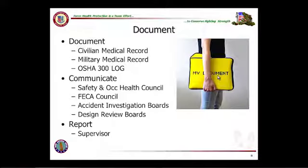And you know we have to document, because if we didn't document it, then we didn't do it, correct? Right. So we document it in the civilian employee medical record, sometimes maybe the military medical record, if appropriate. And if there's an overexposure, it must go on the OSHA 300 log as an incidental exposure. Then we communicate, and the best way to communicate is through processes that are already required within our organization without adding more work to our workload.